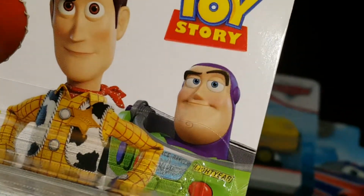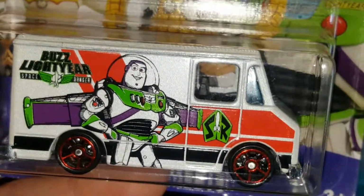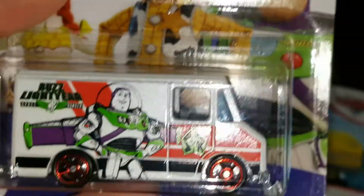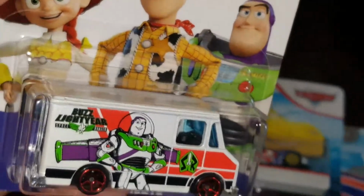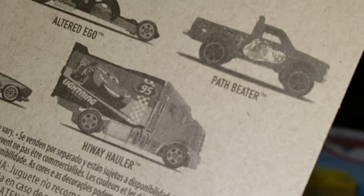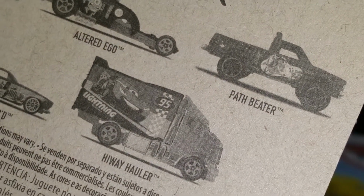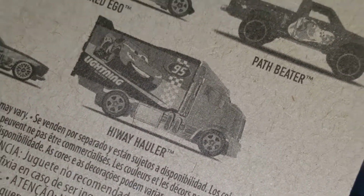You know, they didn't color in his skin or do a lot of detail. They just kept the green and the purple and the white, and a little bit of the red. So that's very cool. So on the other side, I think and I hope Woody and Jesse is on that side. So I'm only missing these two. The Path Beater and the Highway Hauler. So I just need those two to have the whole set.